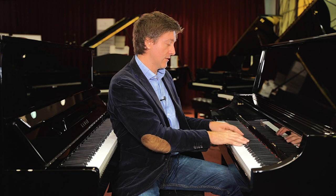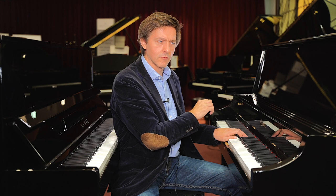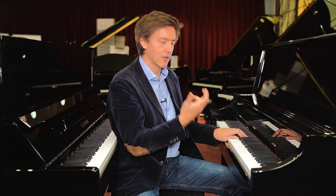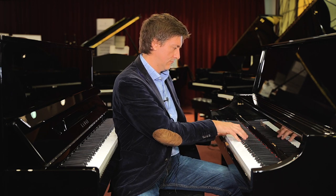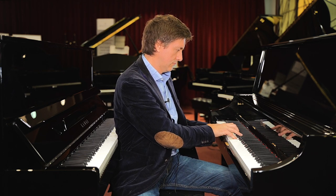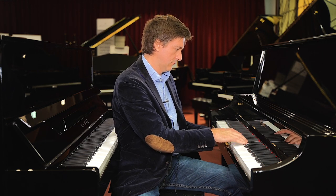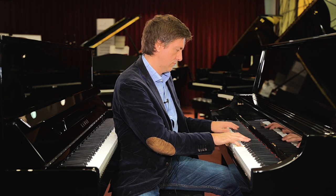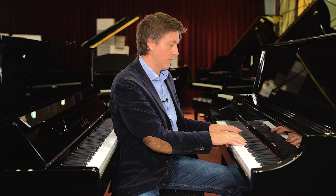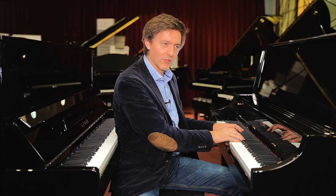Where that type of an action design tends to get more challenging is anytime you're trying to play softly, or voice chords. It's not necessarily a speed thing, but it is a dynamic control issue with that action. To get a pianissimo, you almost basically just have to feather touch that key, which makes it more difficult to control in that range.